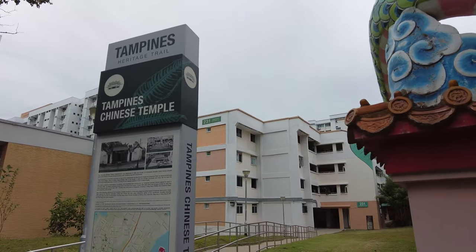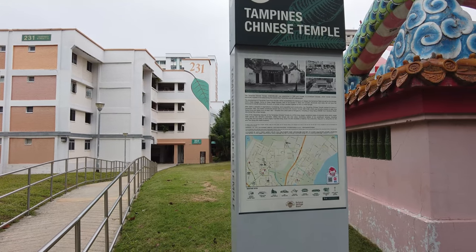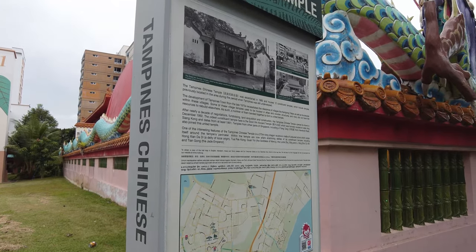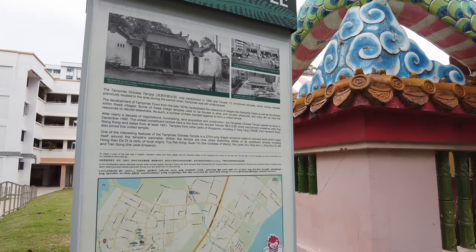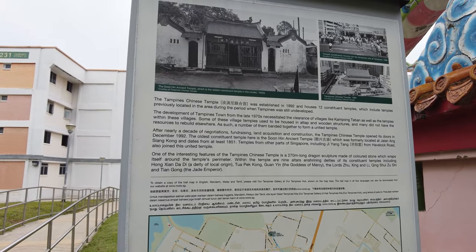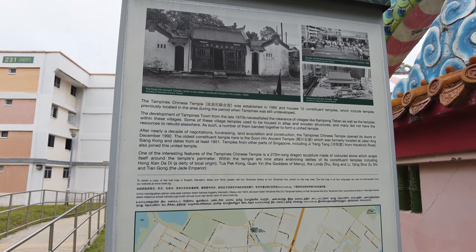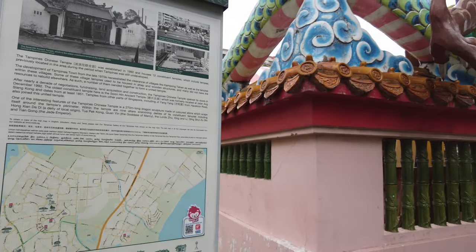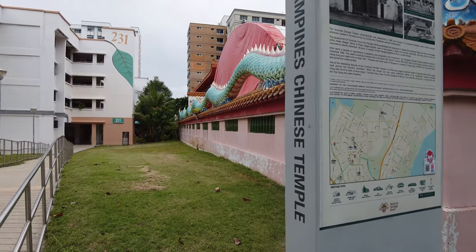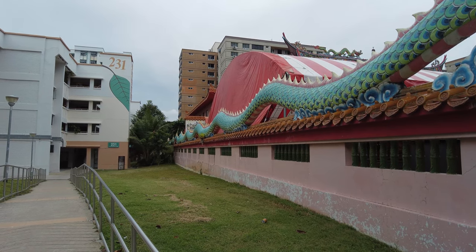And here's an information board for the heritage trail that includes the temple. So that showing from the 1950s, the oldest temple that's part of the cluster that moved here. And so this temple came to be after very long discussions about how to put it all together. I think it's from 92. So it's been here for a fair bit now.